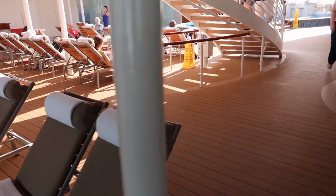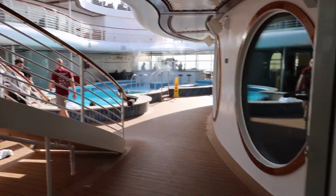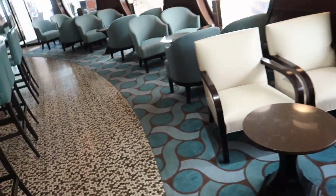So this is much nicer for us, obviously, because there's no kids. There's a little swim-up bar there. Let's have a little look in this cafe. Oh, it's like a holiday. Hi, just having a look. Yeah, sure. Thanks. Oh, very nice.